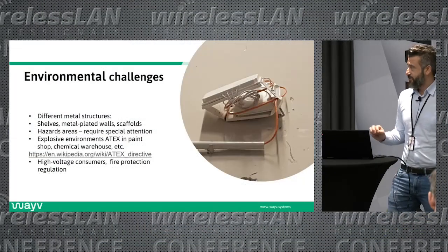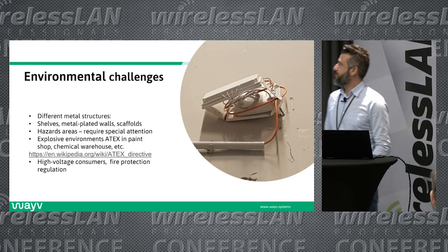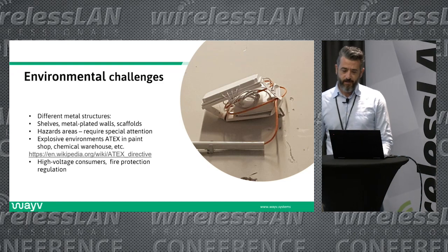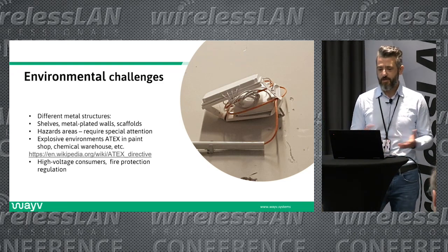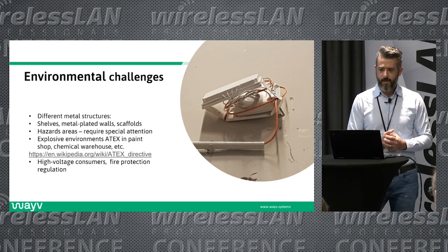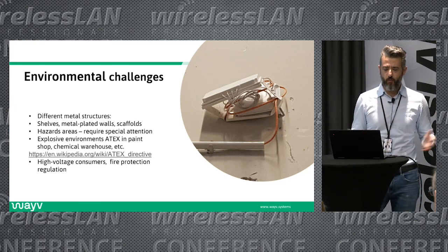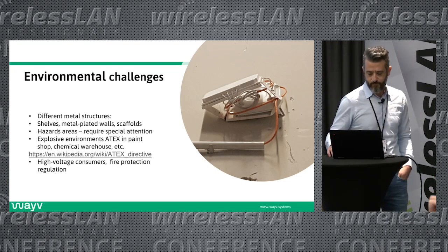So other challenges that we see are mainly environmental challenges. We talk about different metal structures. It's not always shelves. We have sometimes fridges. We have a huge metal wall or something that causes a lot of reflections.